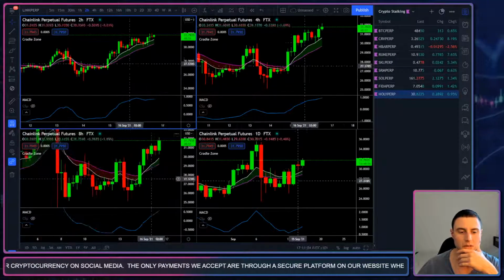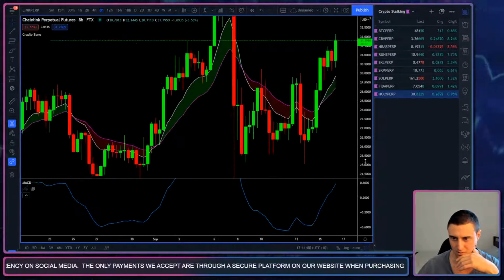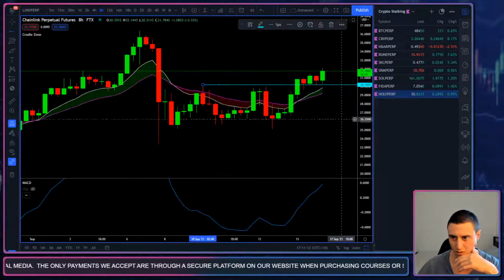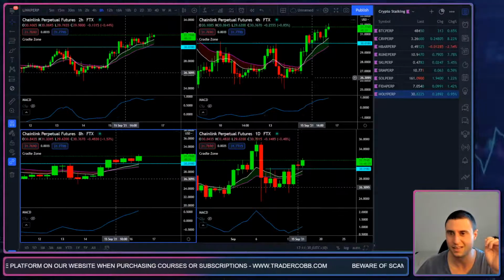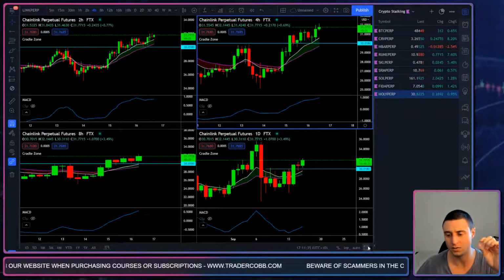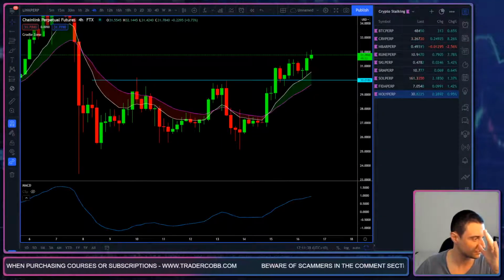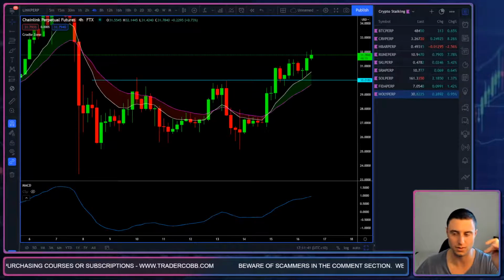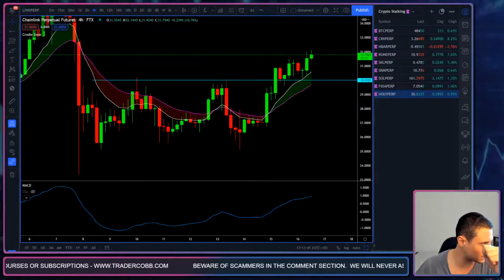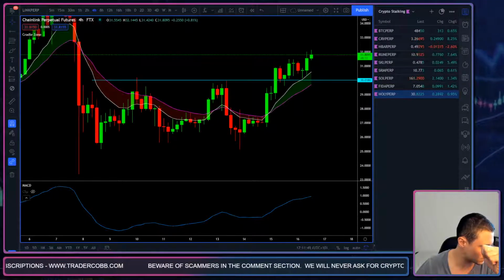Well, there's not all too much to say about Link as it is right now. We broke this level here, definitely decisive on the lower time frames. It looks like it's the start of something with Link anyway. But look, it's on my list for a reason, because it wasn't quite attractive. All right, love the hair. I'm just reading the old comments.